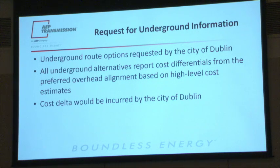So these underground alternatives are going to report the differentials from a preferred overhead alignment. Both the overhead alignments are about the same length, so I'd anticipate about the same cost. And again, any cost delta above what our overhead power line would be, if the city would want to move forward with an underground option, we would consider it, but any cost would be on the city. Joe, do you guys ever bury lines? We do. And typically, it's distribution that buries lines.